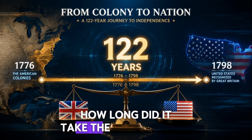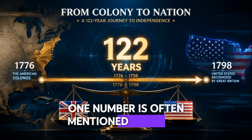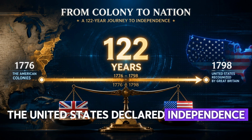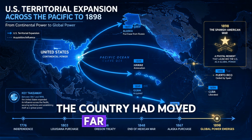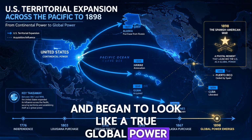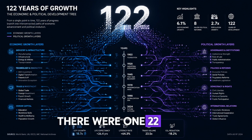How long did it take the United States to surpass Britain? One number is often mentioned: 122 years. In 1776, the United States declared independence. By 1898, after the Spanish-American War, the country had moved far beyond its own continent and began to look like a true global power. Between independence and overseas expansion, there were 122 years.